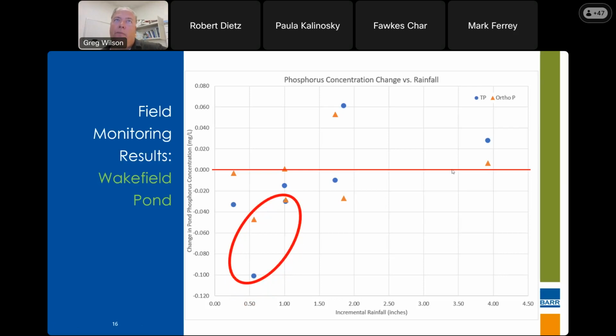Well, first of all, like I mentioned before, we had significant drops in phosphorus after the spent lime was applied. That's circled here in red, but in blue we had one time frame where phosphorus increased, but we can see that there was a lot of rainfall, and so we would have had runoff coming into the pond during that event, and that increase.